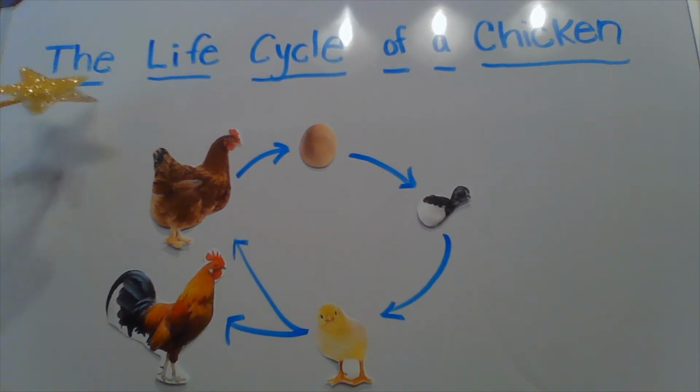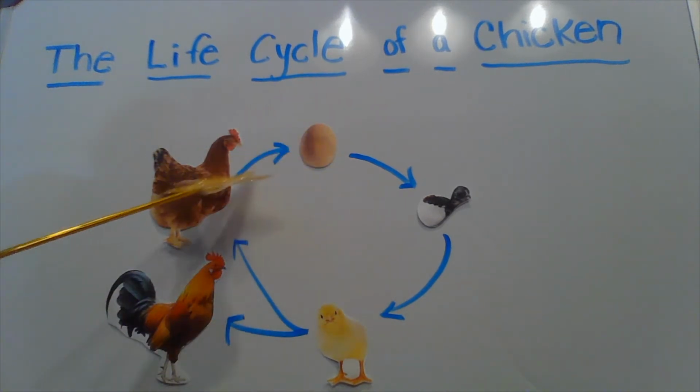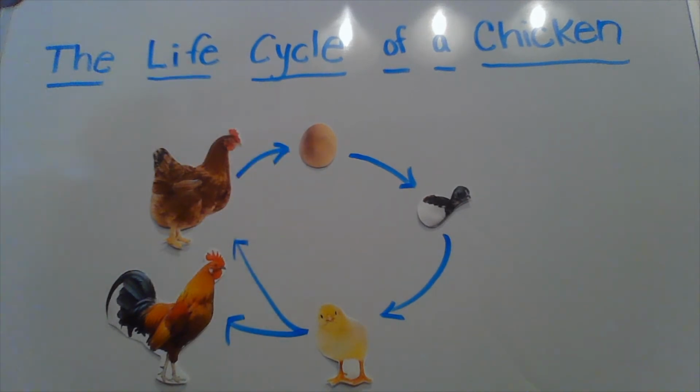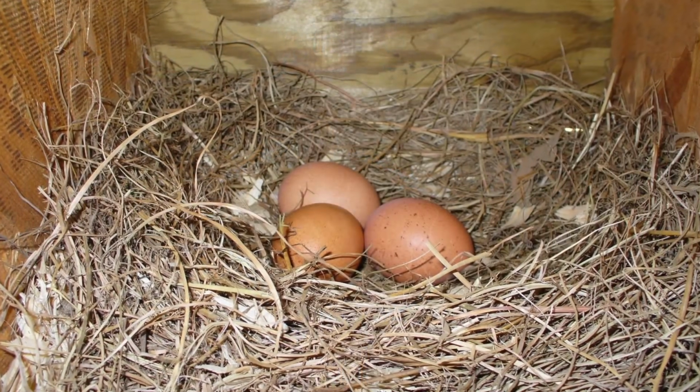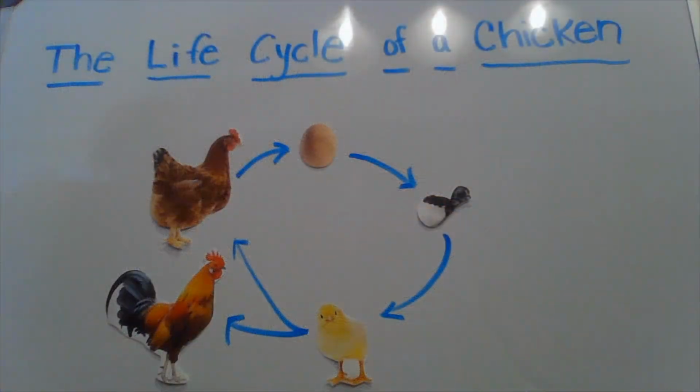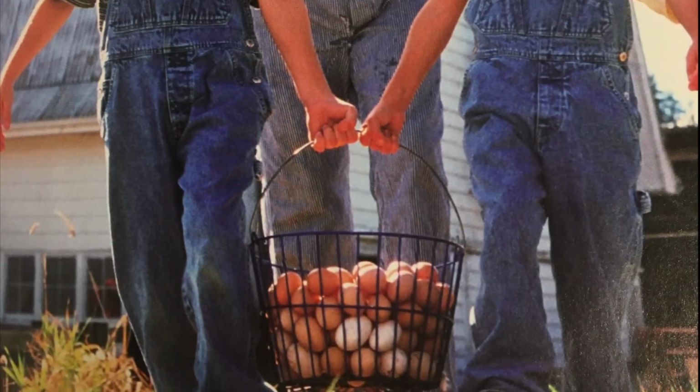Are we ready to learn the life cycle of a chicken? Okay, so first, a hen has to lay an egg. She makes a nest with straw and lays her egg in the nest where it can stay nice and warm. A hen can lay one egg every day. Some eggs are food for people, while some eggs hold baby chicks.